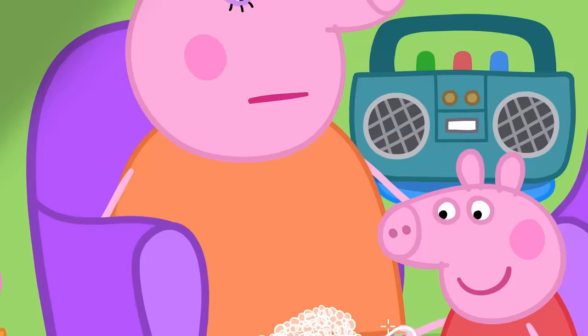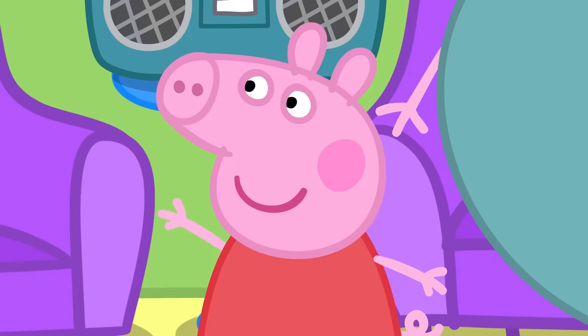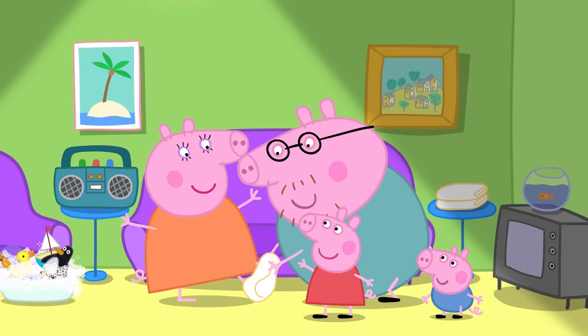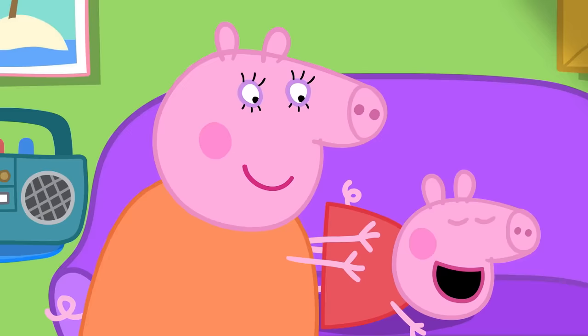Here are the boats you ordered, Miss Peppa. You have to have bubbles and toys in the bath. Wonderful! I'll suggest this to Miss Rabbit. What's next, Mummy? Next, it's time for a massage. Here, lie down on the sofa and I'll show you how it works. Peppa finds the massage very tickly.